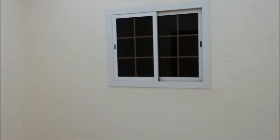First this room. This is the sitting room with a very good size window on both sides of the wall. See this one as well as this one. This one is actually taking us to the open terrace, which is here in this building. By the way, it's not a private open terrace. It's kind of an open terrace. It's not an exclusive open terrace, by the way.